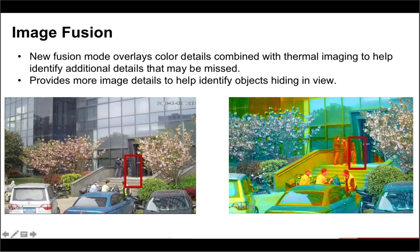So I outlined this here. From this picture, it just kind of looks like maybe there's somebody here, but you really can't tell. In fact, you could have possibly missed that. You really can't see it very well. But over here, you can actually see that it is a person, but then there's also something right here. So it almost looks like there's somebody hiding, standing right in this area as well. This is just an example of what the fusion mode looks like, because it's able to bring out additional details that you wouldn't have necessarily seen with just the color camera.